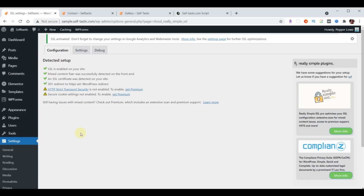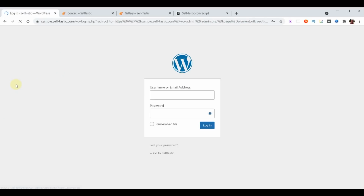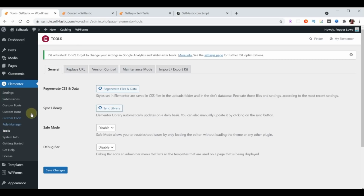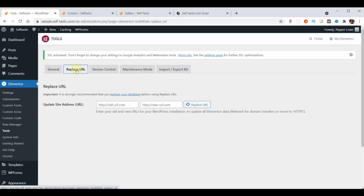Once you've activated your SSL and you weren't in secure mode, it's likely to want you to log back in. So for example, our next step is going to click on Elementor. And when I did that, it asked me to log back in. So I'll choose Login. Our next step was we clicked on Elementor, it brought up this page, and it has these options. We're looking for the option called Tools. So we click on Tools.